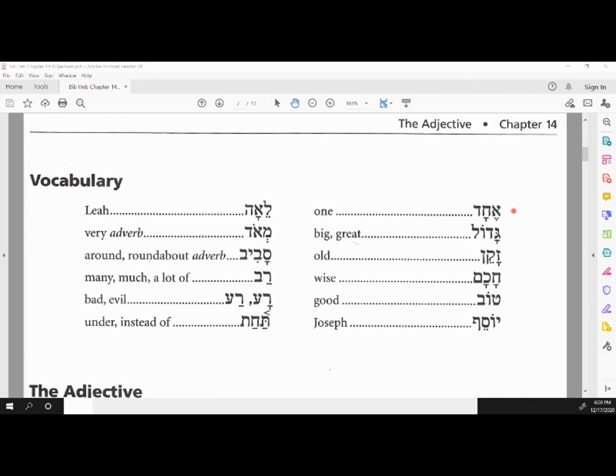The feminine number for 1, which they're not going to teach you yet, and I don't even know if they ever teach it, I think we do numbers eventually, is achat. It's an aleph and a chet and a tav at the end. It's not even spelled the same way. It's got different vowels and different spelling. So echad, just so that you know, is only masculine.